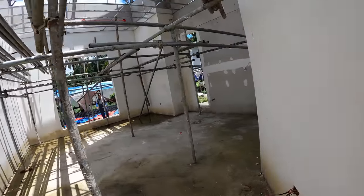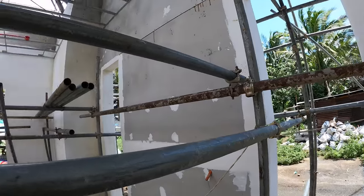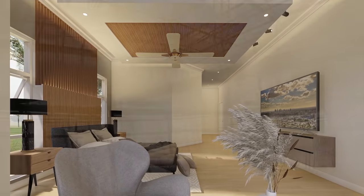And this opens up to the master bedroom here. Very spacious, like I said. Everything in this house is about space. Lots of very free, open space that will accommodate any need.